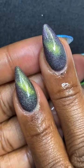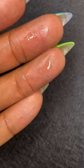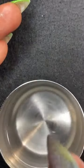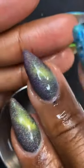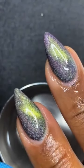It said clear. And I know sometimes when makers say clear, their idea of clear is different than my idea of clear. So this is hot water. Ooh, that's hot. So that's what it looks like hot, and this is what it looks like cold. So you can see the difference, but it's not clear for me. And this is only two coats, you guys.